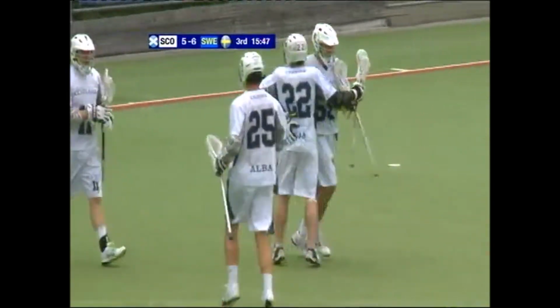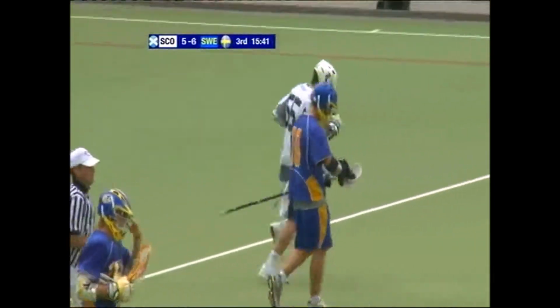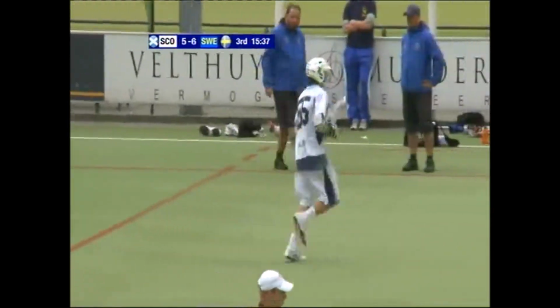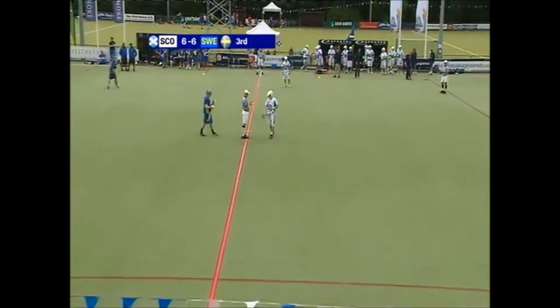Meanwhile, Scotland come out fired up in the second half. That's the equalising goal. Matt Carey, beautiful cut straight down the middle on the left hand side, beats Andreasen high, the assist to Dan Hayway. Scotland 6, Sweden 6.